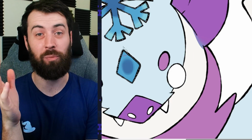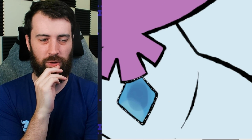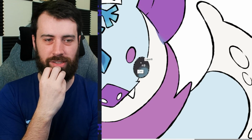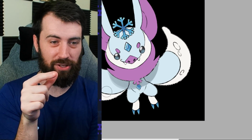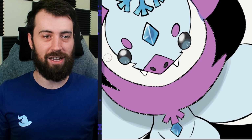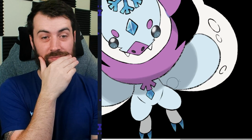No pun intended. I think we're going for a little crystal on the forehead. Okay, I dig that. I always like little crystalline structures on Pokemon, like Aurorus and Amaura have those little crystals. This thing is so darling. Oh my goodness gracious. When he put the little shine in its eyes, it literally instantly leveled up for me. This thing is so cute. My goodness gracious. Oh my gosh.